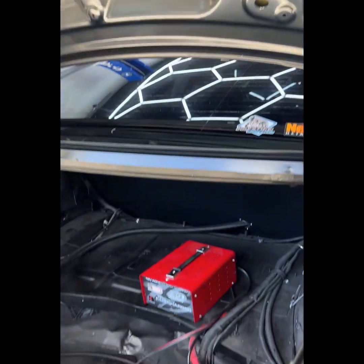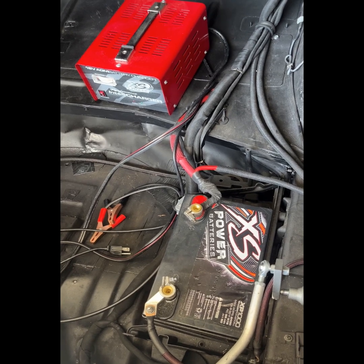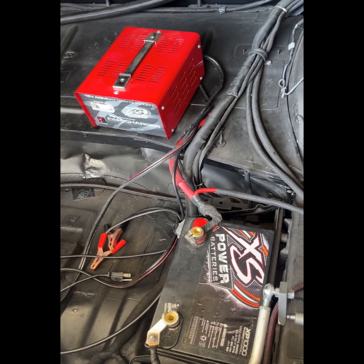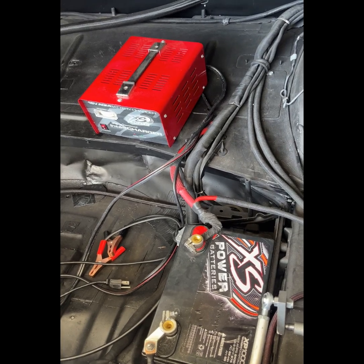All right, and then inside, this is a 16-volt system. Guys, if you start racing your car, you got to take out your OEM ECU and everything. But when you go aftermarket FuelTech, make sure you're on 16 volts. Everything runs better, holds more capacity.